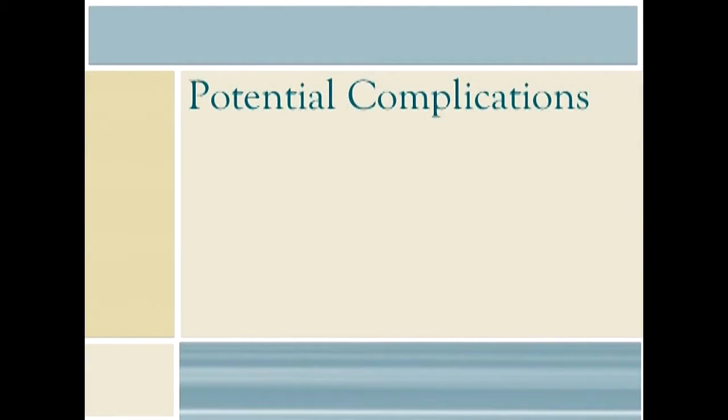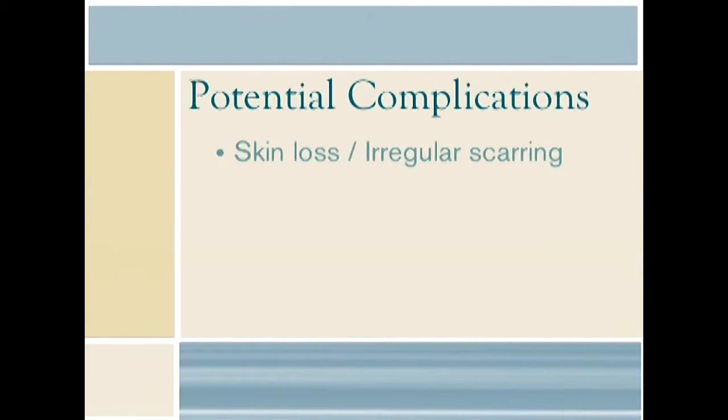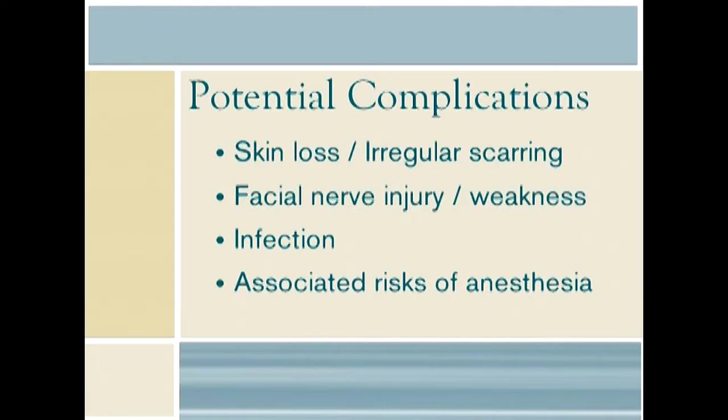Possible complications associated with a facelift include bleeding beneath the skin called a hematoma, or correctable hair loss at the incisions. Less common are skin loss, irregular or raised scars, temporary or permanent facial nerve injury, and the potential for infection. There are risks associated with anesthesia that your surgeon will discuss with you as well.